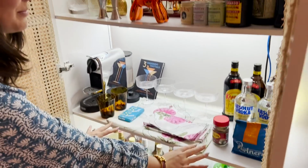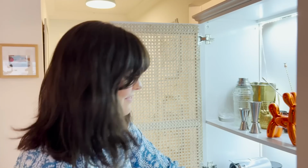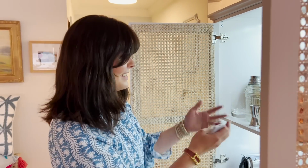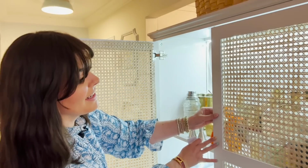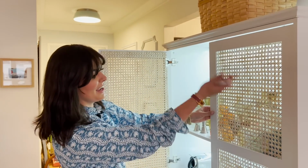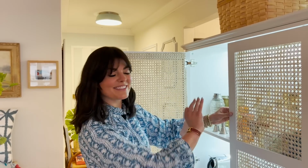I've been big on the espresso martinis lately, so this is my little espresso martini shelf. I have my coffee maker in here where I can make my espresso, and then we have our fancy cups for those. Yeah, and we just have a bunch of fun with it. And it's a good way to kind of shut everything away because sometimes bottles are a little bit unsightly, so it's nice to be able to shut the door on them, but also have the light come through and be able to conceal, but also have this visually interesting little caning, which looks really expensive and custom.